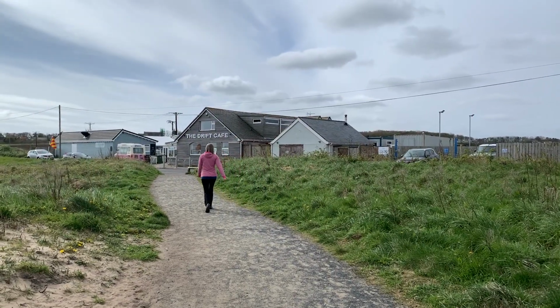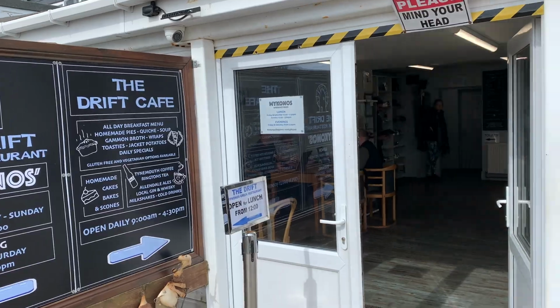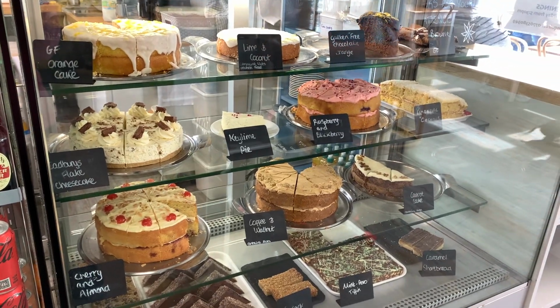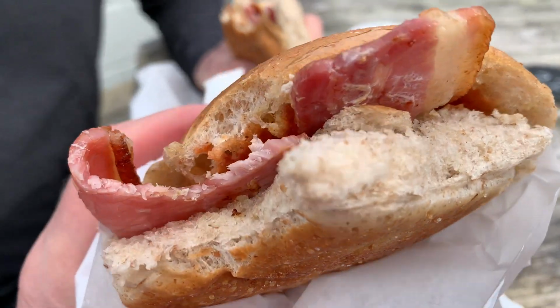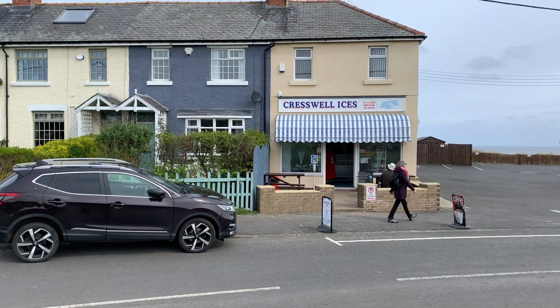We began our walk after a breakfast bite to eat at the delightful Drift Cafe. They serve a brilliant range of cakes, hot food and local gifts to whet your appetite. It's a really popular cafe, so be prepared for it to be busy. But as you can see, the cakes look amazing. We opted for a bacon butty and a coffee before we set off and headed to the official starting point outside Cresswell Ices.